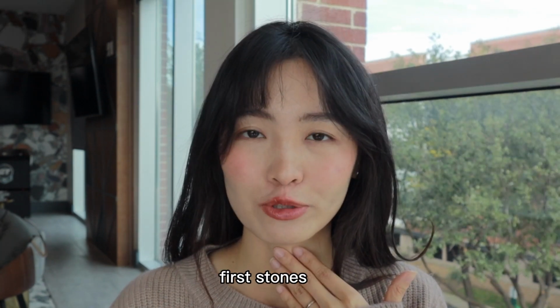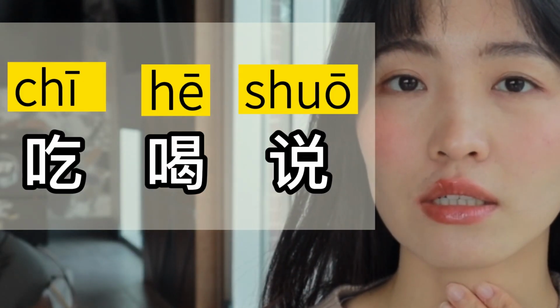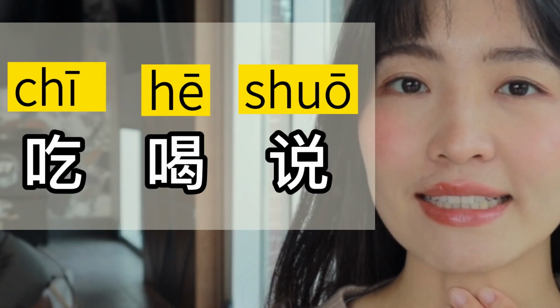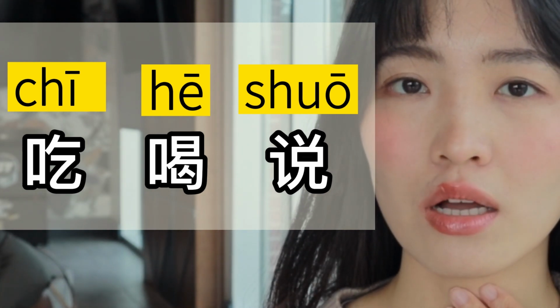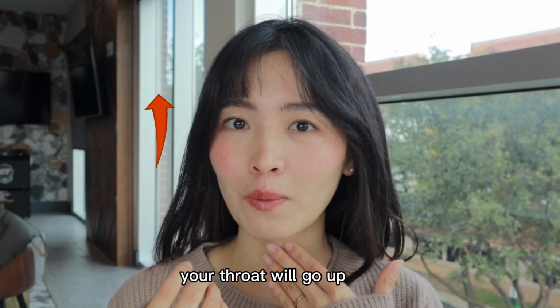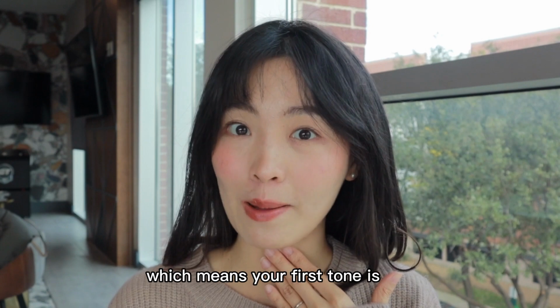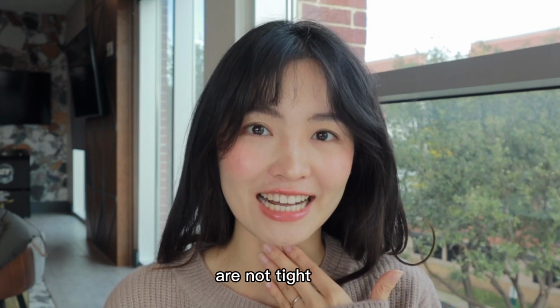Let's pronounce those first tones with me and feel your throat at the same time. Ch, ch, he, he, sh, sh. Can you feel it? Your throat will go up when you pronounce first tone. If your throat didn't go up, which means your first tone is not correct because your vocal cords are not tight enough.